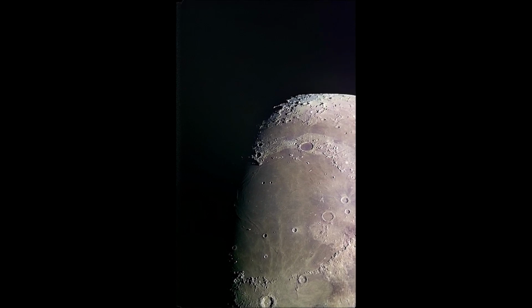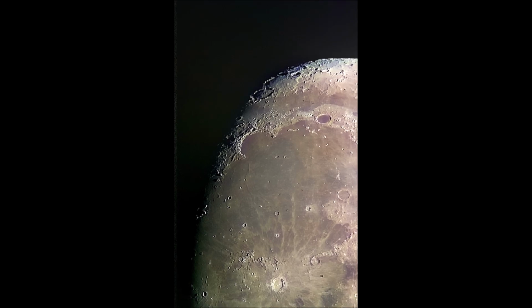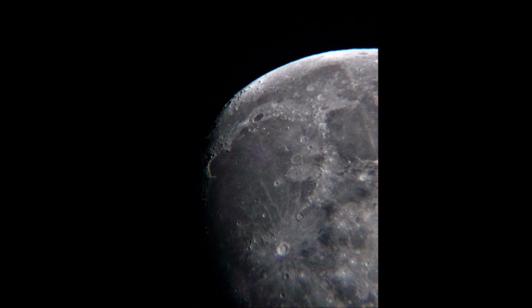The Imbrium Basin is a vast area. The impact of the asteroid that created the Imbrium Basin released kinetic energy of the order of 10^27 joules. The impact was so powerful that 100 times more energy would have been enough to completely shatter the Moon. If we look at the dimensions of the Imbrium Basin, the United Kingdom of Great Britain would fit in along with the Republic of Ireland.